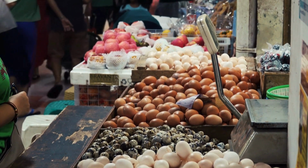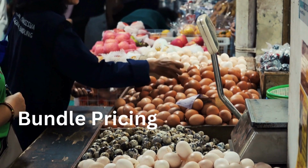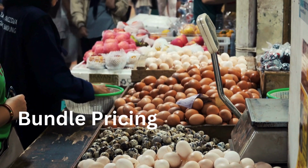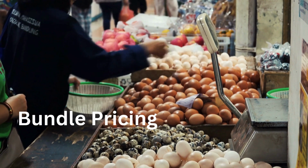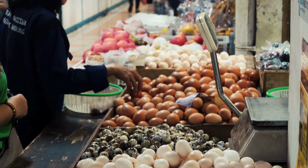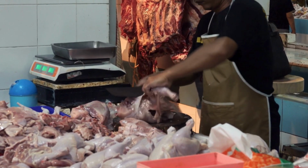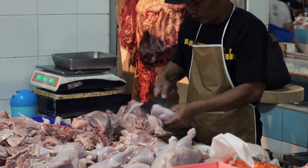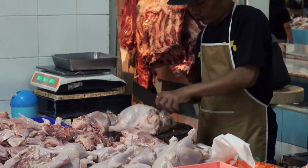Our strategy number six is what we call bundle pricing. So don't just sell single items. Create what we call combos, or sell groups of complementary products together at discounted prices. For example, a grilling basket with maize, peppers, onions, and potatoes. This creates a convenient option for customers and reduces waste for you. This strategy can boost sales volume and encourage customers to experiment with new recipes.